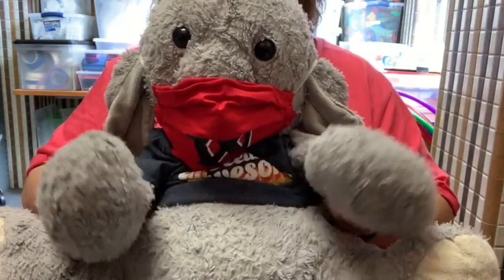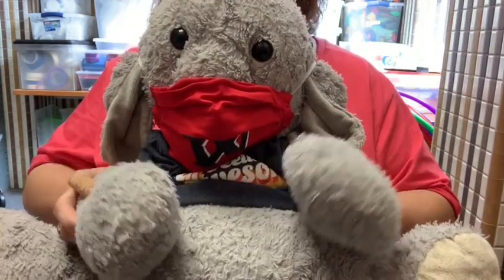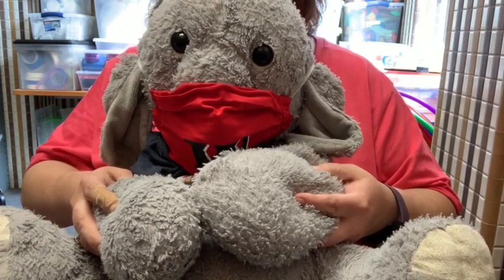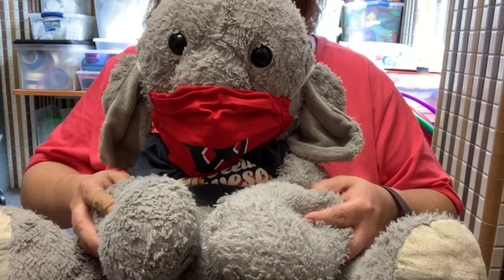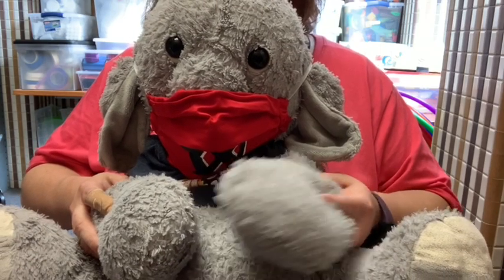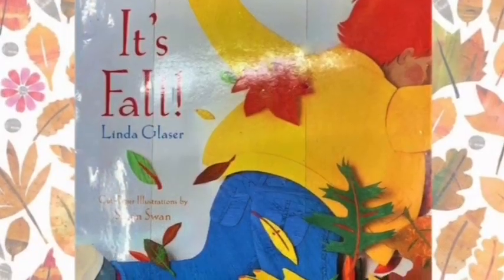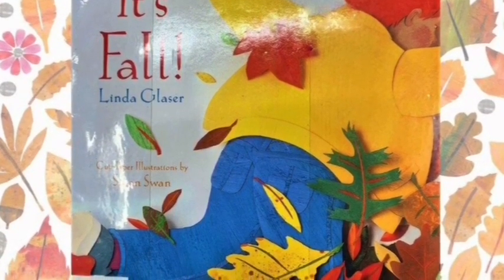This week is National Fall Foliage Week. Foliage is just another word for leaves, so we're going to talk about how leaves change color and turn so pretty in the fall. Today we're going to read the story, It's Fall, by Glaser, and then we're going to make our own cotton ball autumn tree. It'll be really cool and fluffy. So let's get to our story. It's Fall by Glaser. Cut paper illustrations by Susan Swan.